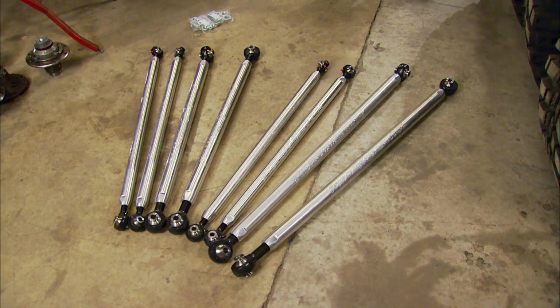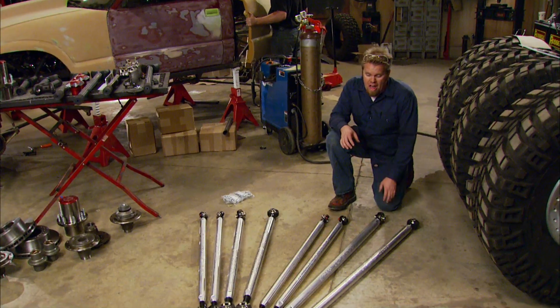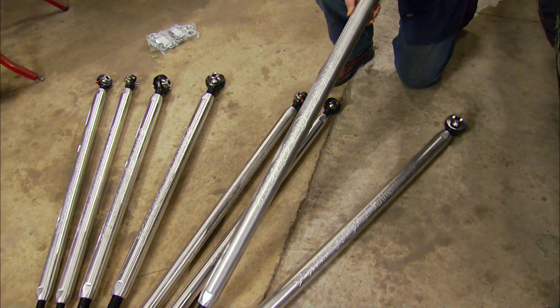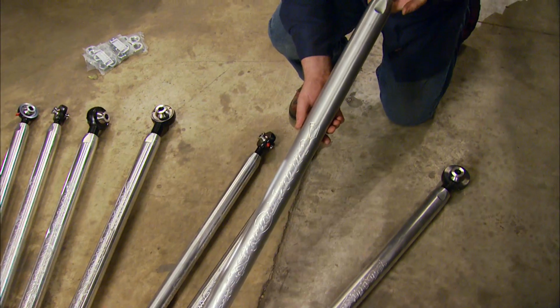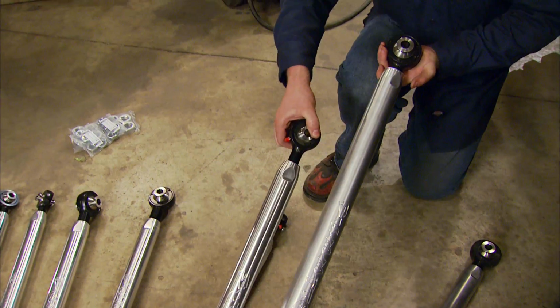Now the suspension links for this truck are something we've never used before, and we're pretty excited about it. They are 100% solid aluminum links from Summit Machine, and they're made out of 7075 aluminum. Now it's a 2-inch lower and a 1.75 inch upper.